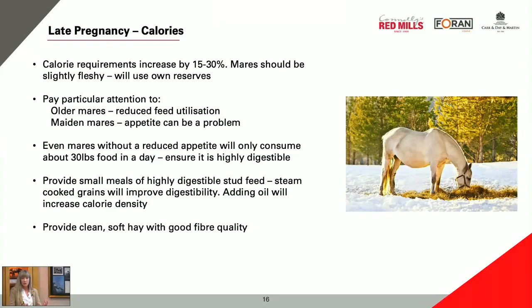So it's their first time carrying a foal. The size inside them is quite restricted, so getting them to eat enough to meet the calorie demands can be challenging. And even mares without a reduced appetite will only consume about 30 pounds of food in a day. So you want to make sure basically that what they're getting at that time is as highly digestible as possible. So small meals, frequently fed. If you're looking at a stud feed, you're looking for a 14% protein feed to make sure you're meeting requirements. Generally speaking, you're feeding around 6 kilos a day.